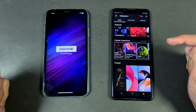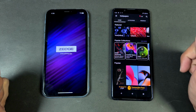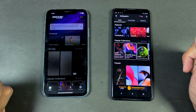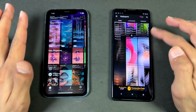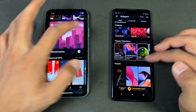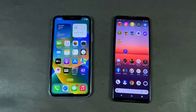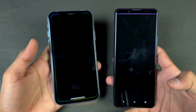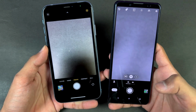And iPhone always loads this app very slow as compared to Android phones, and now the iPhone is also done as well. So now let's see scrolling, and scrolling is much smoother on the Sony Xperia 1 Mark II, as you can see. So last, I'm launching the cameras on both phones, the default camera application. The iPhone XR is faster, as you can see, as compared to the Sony.